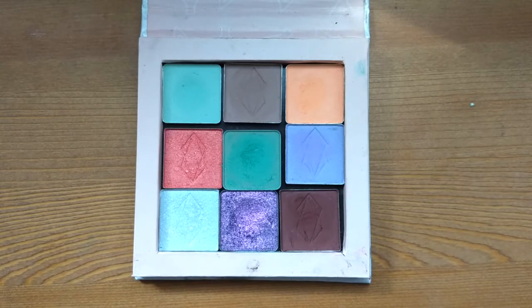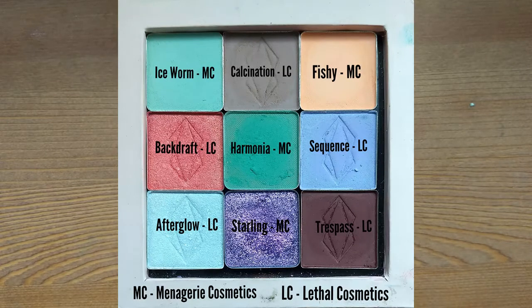But for now, I'm going to talk to you about these shades, how it was working with this color story together, if I had any favorites, any non-favorites, etc. I will be posting a picture of all the brands and colors in case you're interested, and then I will be sharing the 5 looks that I created using these colors. So before I get into talking about the individual shades, here is the picture of the brands and shade names in case you are interested, and now let's talk about these shadows.